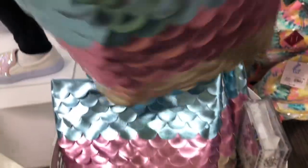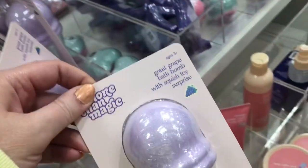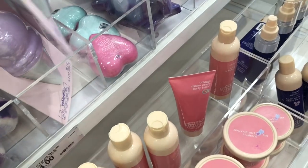Then they have this mermaid one. It's like a mermaid purse, so you could use it as a beach bag or a nice summer bag. I love this little backpack that's so sparkly. And then they have some super cute bath bombs. I love this ice cream cone one.